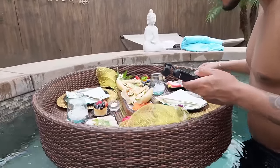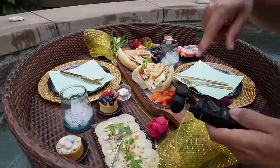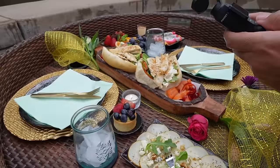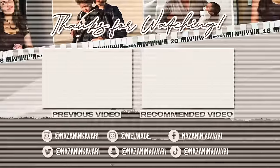Cheesecake. Looks delish. Wow, how cute. I'm not sure what this is, but it looks like little slices of pear. Yeah, look, like gorgonzola. Oh, the little fruit. Easter dessert. Cute. Chicken sandwiches look so good. I can't wait to bite into that.